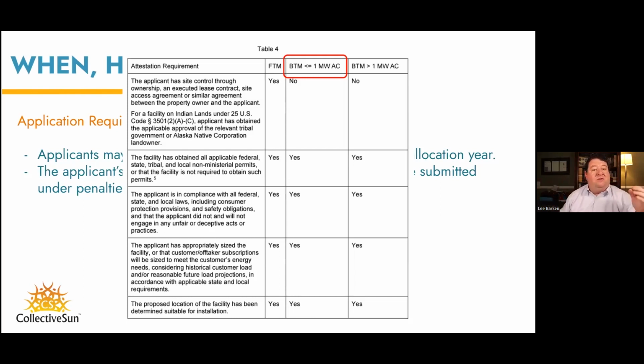Everybody else, if you're doing front of the meter, like a big community solar project in category 4, or you're doing a very large behind the meter over a megawatt, this stuff is potentially going to be an issue for you, and you'll want to pay attention to those items. Other things are pretty obvious and straightforward, like comply with all federal, state, local laws, consumer protections, safety obligations, do not engage in unfair or deceptive acts or practices. That should be very easy to attest to when you're completing your application.